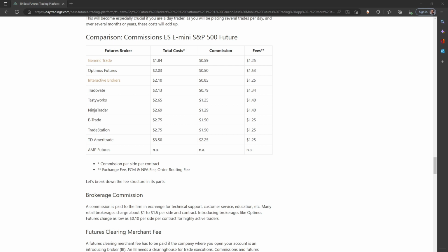So we can get into it with a website I found describing some of the differences between the major futures platforms out there that I thought was interesting. I'll share this down below as well, if you're in the process of figuring out how to perform your trades and what broker you're going to go with. There's a lot to consider here.